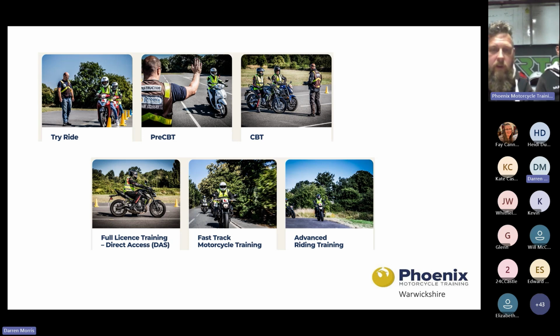Something quite new that we've introduced recently is that once you've completed your try ride, if you need another session before your CBT, we would then do what we call a pre-CBT. Generally, with try rides, people being nervous, they wobble around a little bit around the paddock. Once we've got you a little bit confident, we then move on to the pre-CBT. Once we're happy and you're happy, and you feel that you can move on to your CBT, we then get you along for the day, and fingers crossed, along with all the training that we've already completed, the CBT will be quite successful for you.